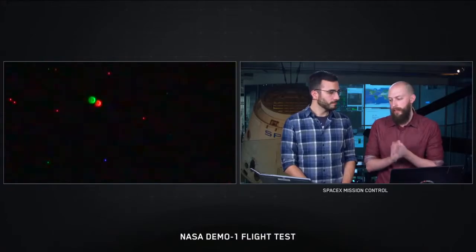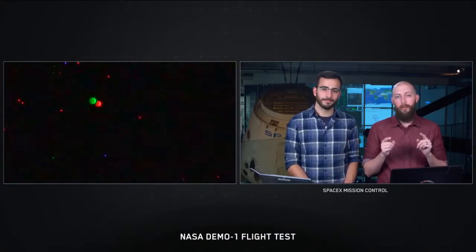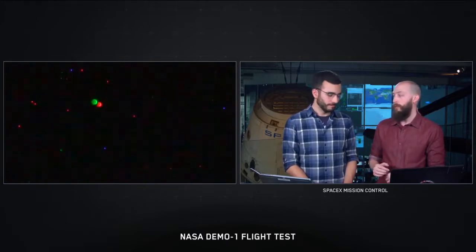And then they'll look at how the data look, make sure that everything went well with the thrusters and on Dragon, and that it's ready to do its final approach. And then the teams actually right behind us here in Hawthorne will give that final command to Dragon to fly in and dock to the International Space Station.